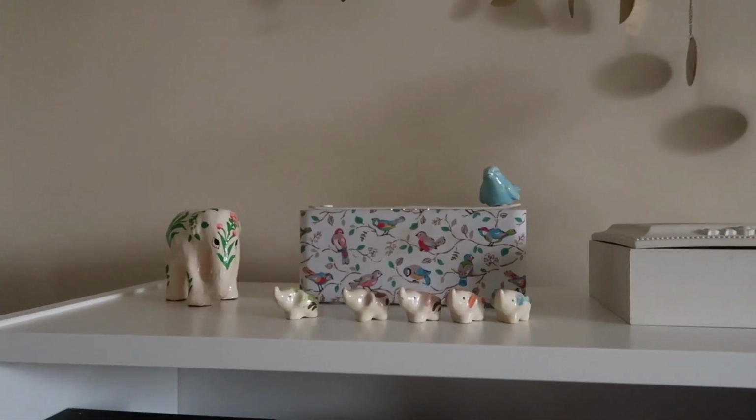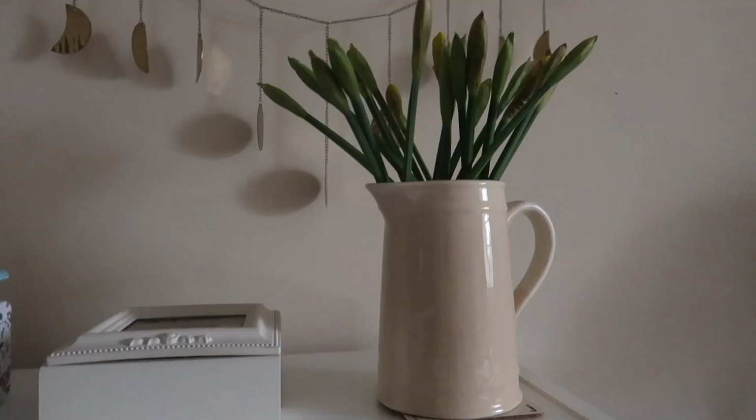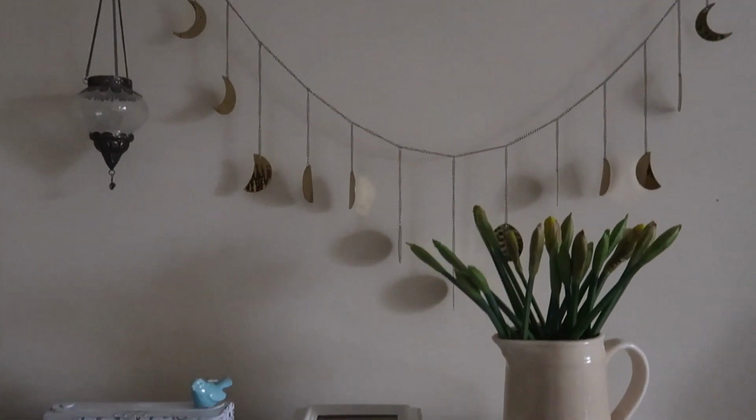The top has just got random trinkets. It's got my speaker which I use for my turntable. I've got some daffodils which my mum gave me, and then it's just the same up here.